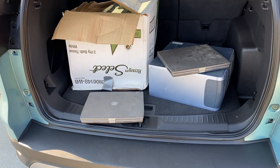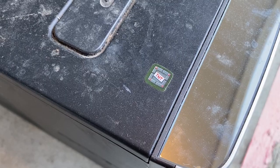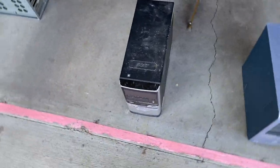I suppose we'll get the laptops out of the way, and we'll check out the desktops, because I gotta make some space for the desktops. Probably foreshadowing what's about to happen with at least this Acer. It's got a TNT sticker on it. All right, so here it be.